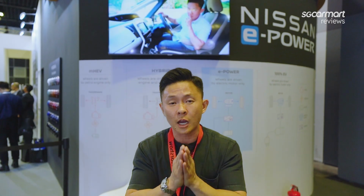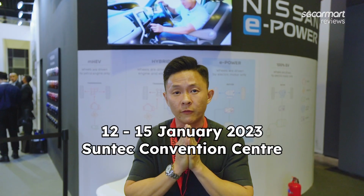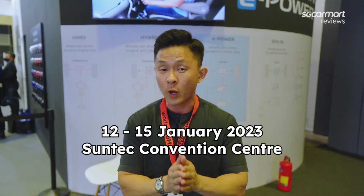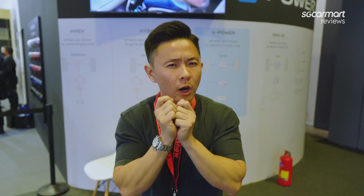So there you have it, guys. This is 2023's Singapore Motor Show happening at Suntec Convention Centre right from today the 12th through to the 15th of January. You have to come down if you're interested in cars, thinking about buying cars, you want to know a little bit more about cars.